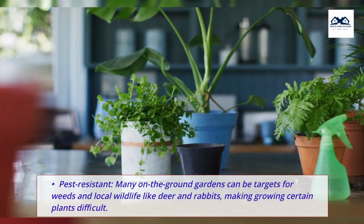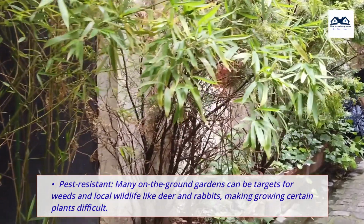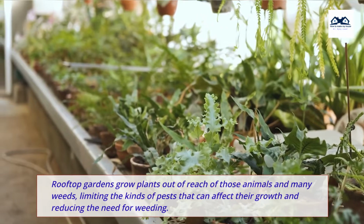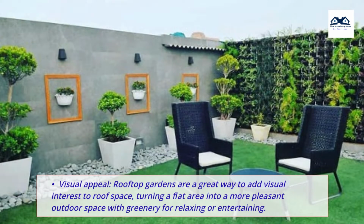Pest resistant. Many on-the-ground gardens can be targets for weeds and local wildlife like deer and rabbits, making growing certain plants difficult. Rooftop gardens grow plants out of reach of those animals and many weeds, limiting the kinds of pests that can affect their growth and reducing the need for weeding.